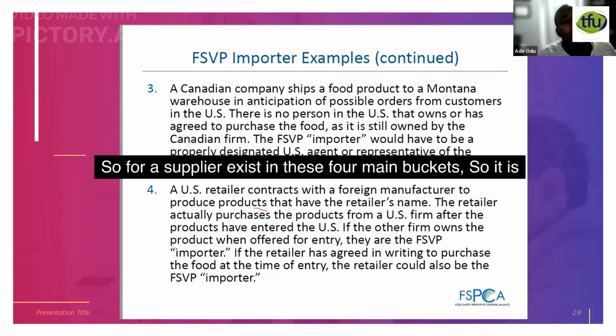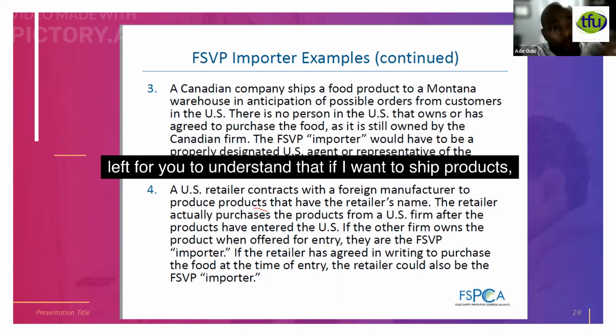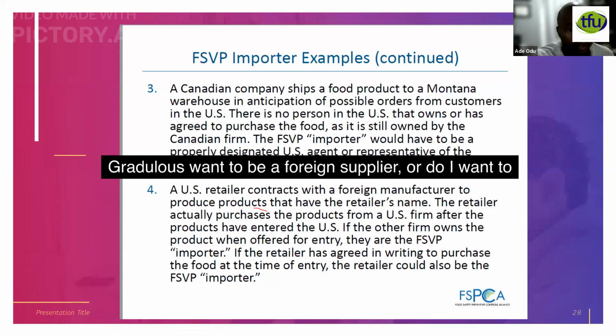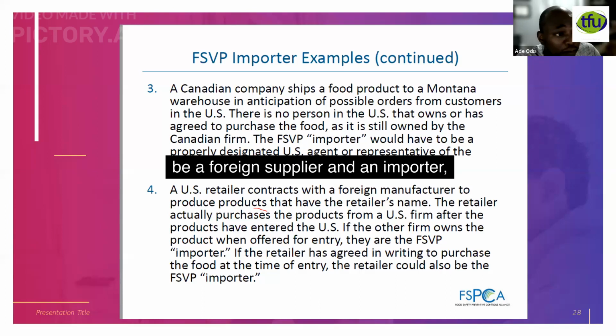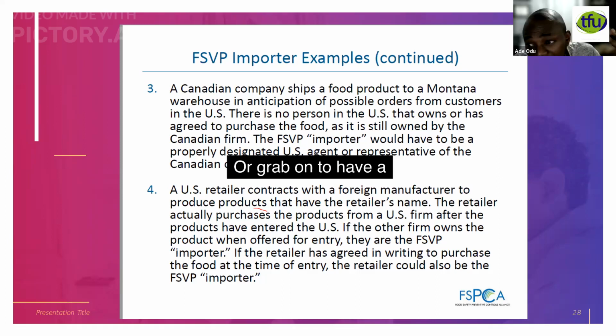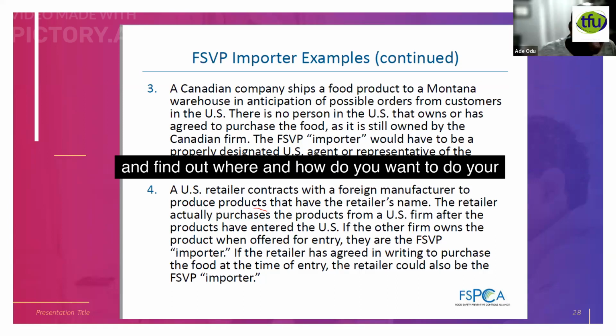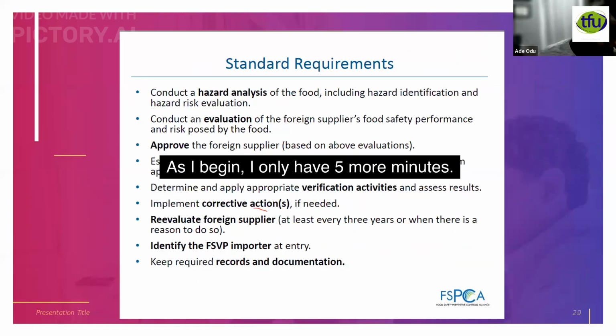So foreign supplier exists in these four main buckets. It is left for you to understand that if I want to ship products, which of these four scenarios would I put my products in? Do I just want to be a foreign supplier? Or do I want to be a foreign supplier and an importer? Or do I want to get an agent? Or do I want to have a company that will just come and get everything? So based on these four categories, you can find out where and how you want to do your business and upgrade.